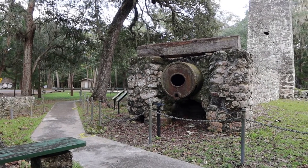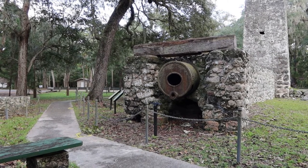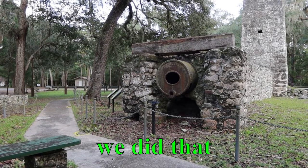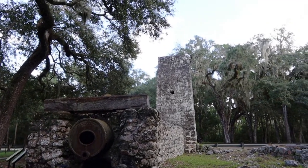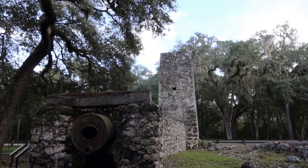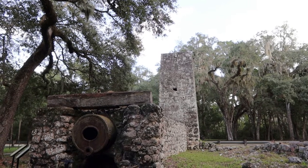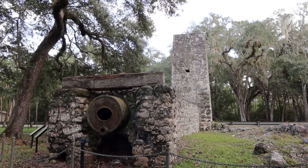Did you just make it smell like fire here? We asked for a sign. Did you make it smell like smoke? I heard a yes. We did that. Can you make it look like smoke out of the chimney? It sounded like they were going to say smoke. Can you make anything come out of that pipe? I'm assuming the juice came out.